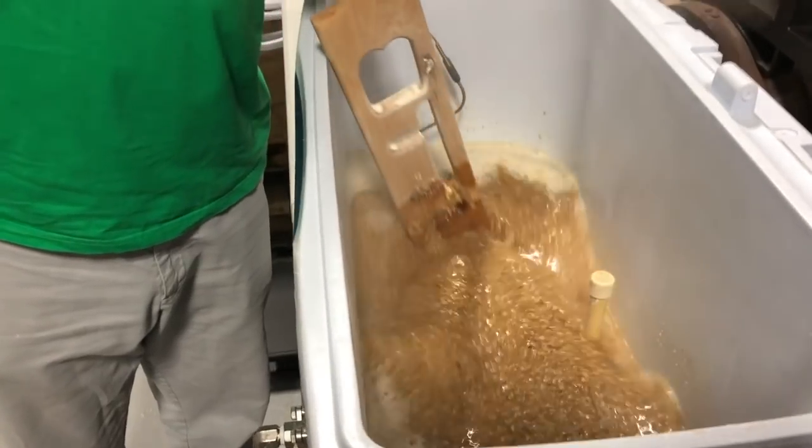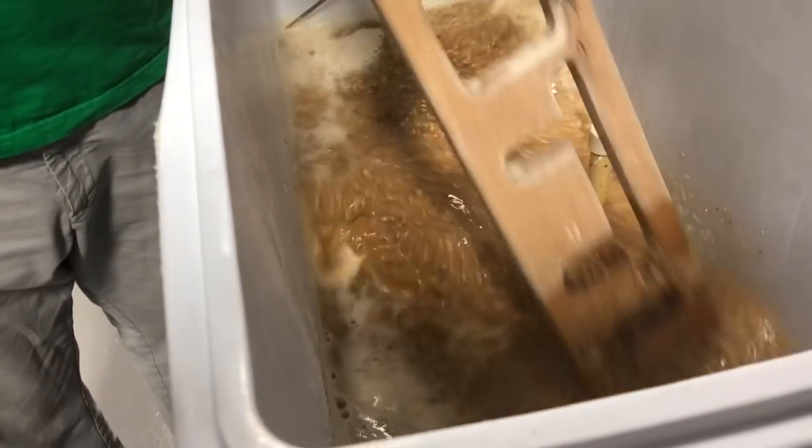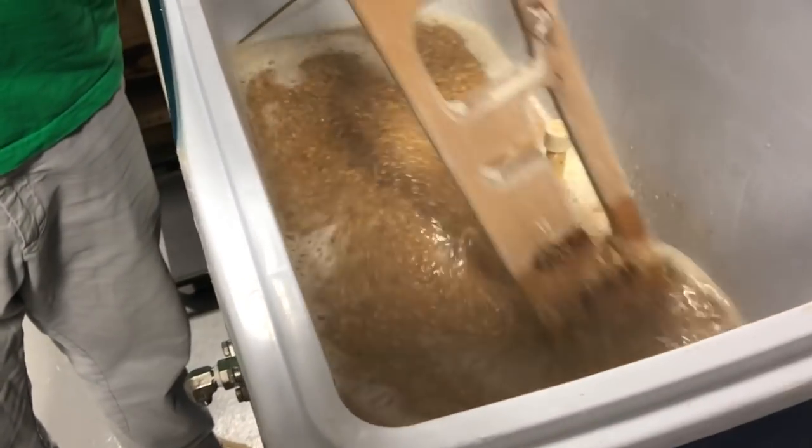I recruited Mike to help me dough in here. Say hey, Mike. How's it going? So we've got the temperature up, we're doughed in, and I'm going to check the mash temperature here and come back at you in an hour.